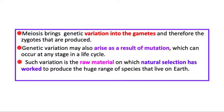Meiosis brings genetic variation into the gametes. That way it's not just like a process of cloning, and therefore zygotes are produced. Genetic variation also arises as a result of mutation, which we'll talk about later, and that can occur at any stage in a life cycle. Such variation is the raw material on which natural selection has to work, and it has produced a huge range of species that live on Earth.